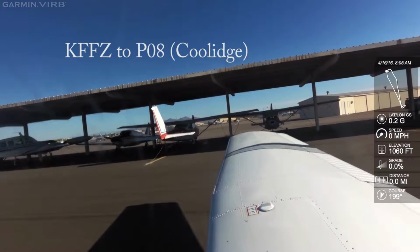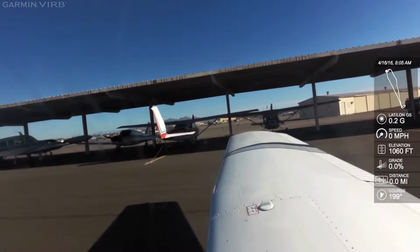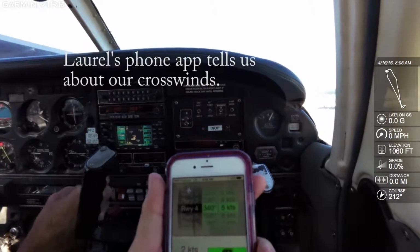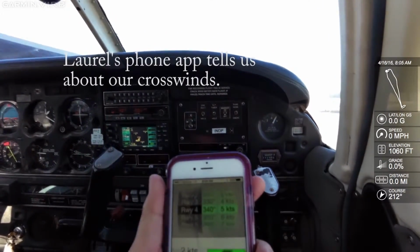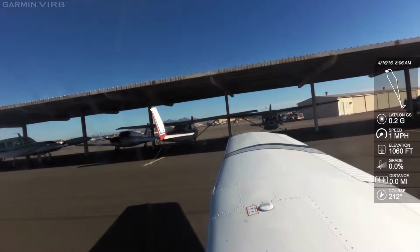Information Uniform, 1447 Zulu, fourth observation, wind 340 at 5. Temperature and dew point missing, altimeter 29.85. Falcon Ground, Warrior 686 Juliet at Southwest Covered Parking. We have information Uniform, ready to taxi, departing south this morning.